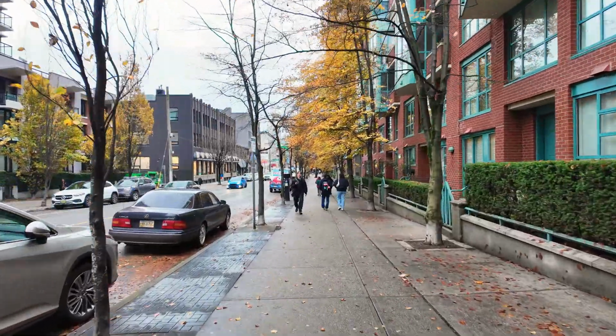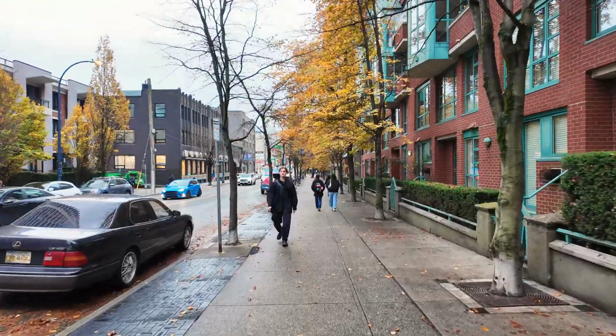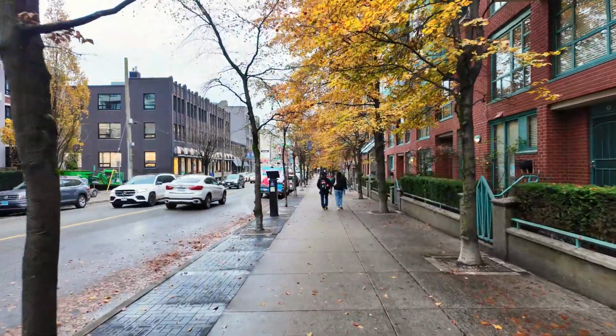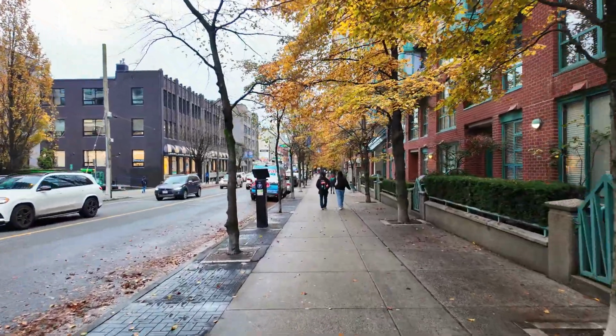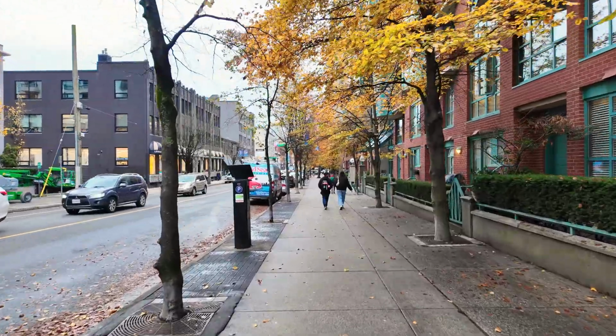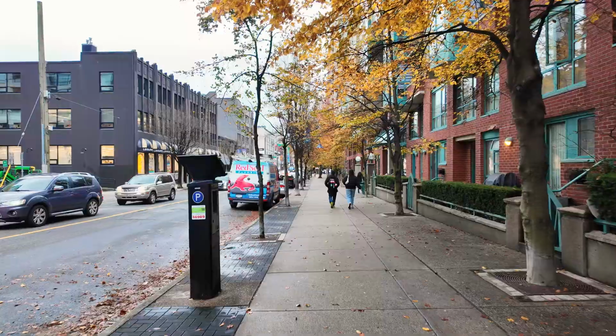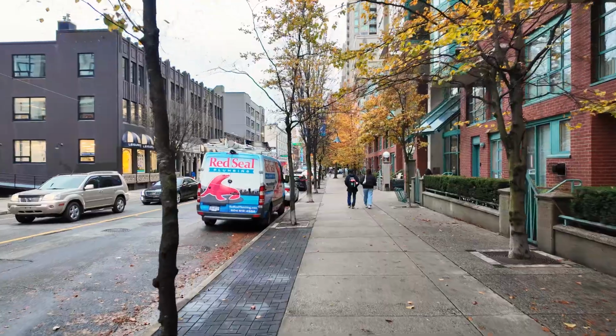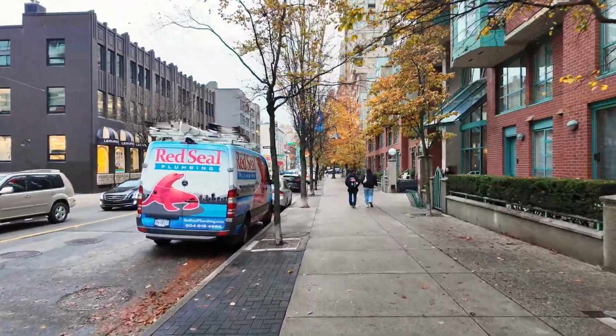And we are now in Yaletown. Yaletown has a lot of residential buildings in it, mostly condominiums. There are a few apartments here, and there are even a few social housing developments quietly tucked in and around the area.